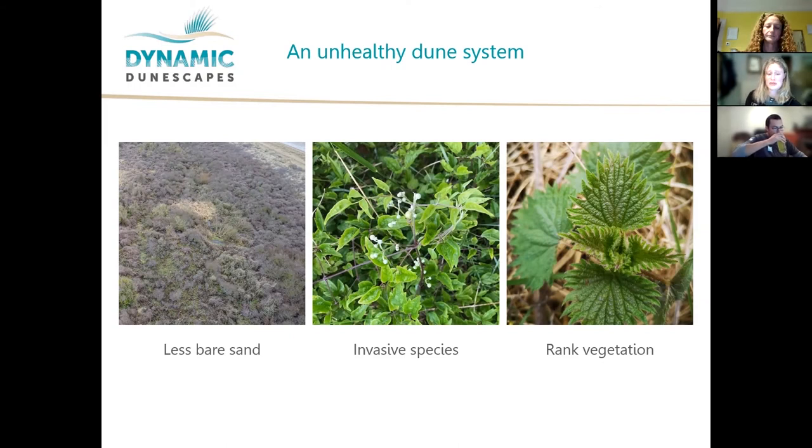So I don't know if this is something you've noticed. Walking down a public footpath or through a nature reserve, along the sides of the paths, you'll see a lot more of these nettles, thistles, rank vegetation, even if it's in an area where you'd expect wildflowers and orchids. And that's because the dog poo actually changes the chemistry of the soil, meaning that these nitrogen-loving species outcompete the wildflowers and orchids, for example.